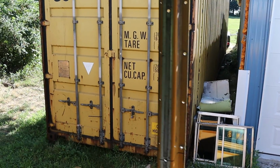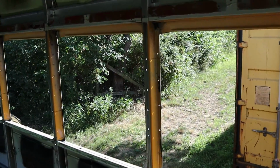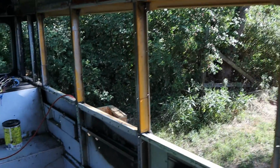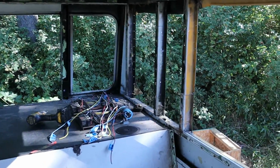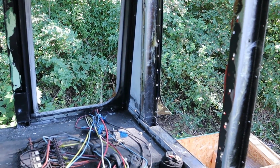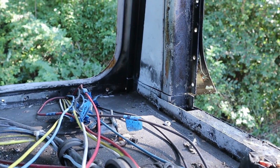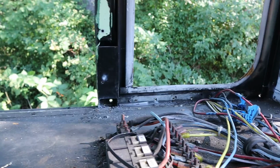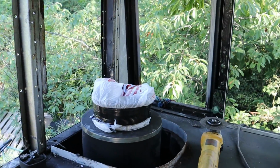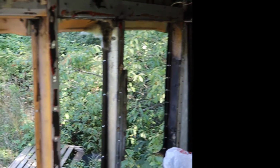If we get the top fairly accurate, as I did it, we should be good. And then back here. It's kind of hard to see the cuts, but down there in the corner, that's cut and ready to go. It's cut right at the bottom of the window, which I didn't think would happen. Same on this side. I think we're just about ready.